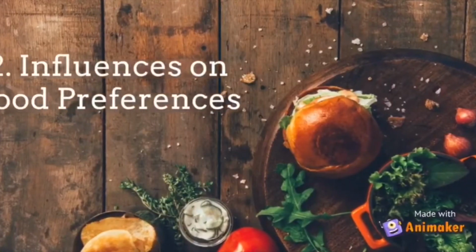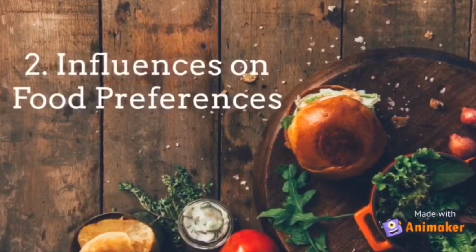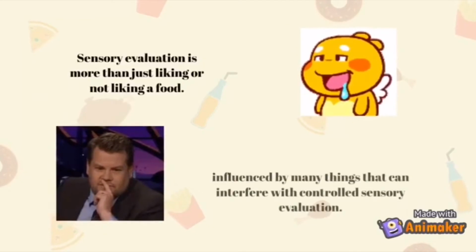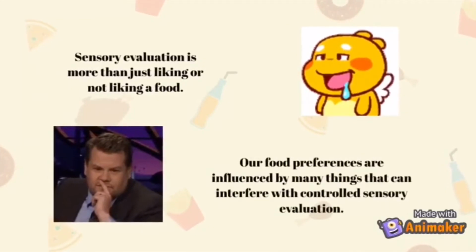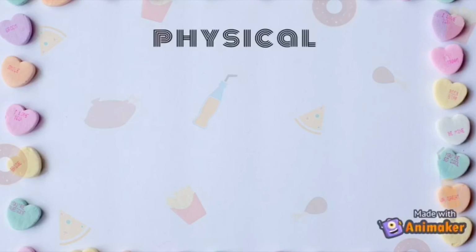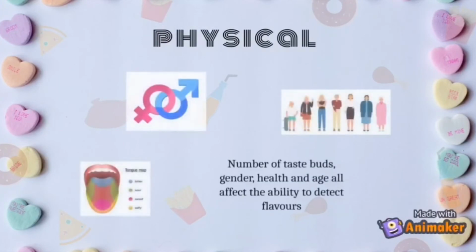Second, influences on food preferences. Sensory evaluation is more than just liking or not liking a food. Our food preferences are influenced by many things that can interfere with controlled sensory evaluation. The first one is physical influences. Number of taste buds, gender, health, and age are all factors that affect the ability to detect flavors.